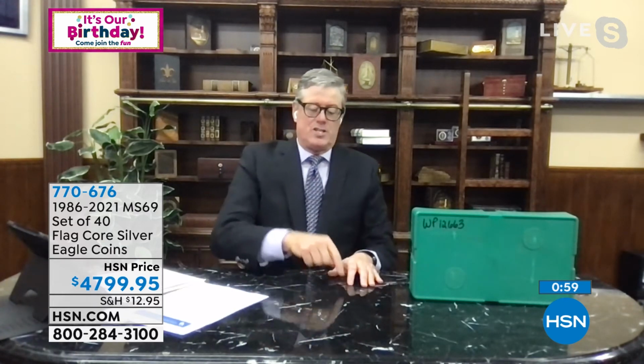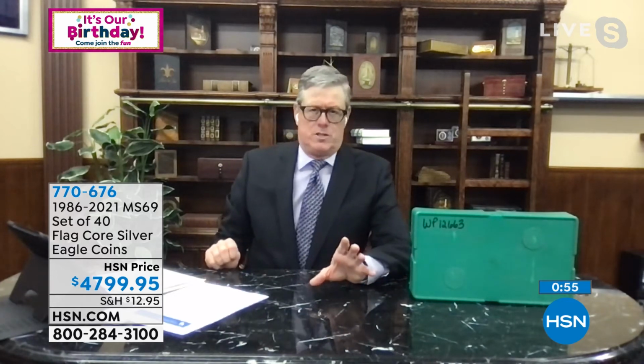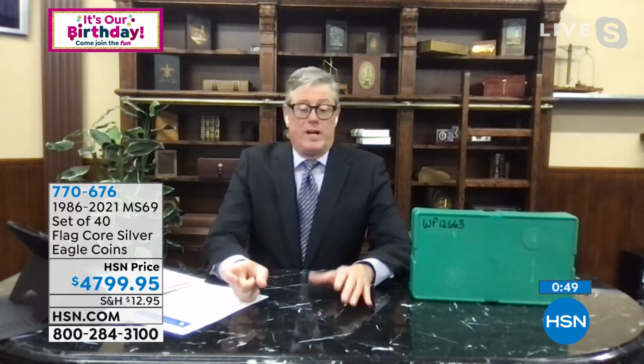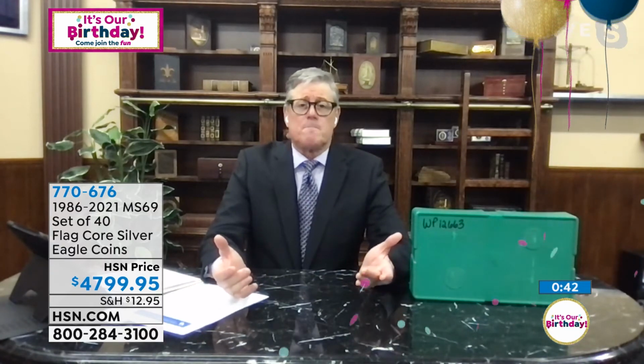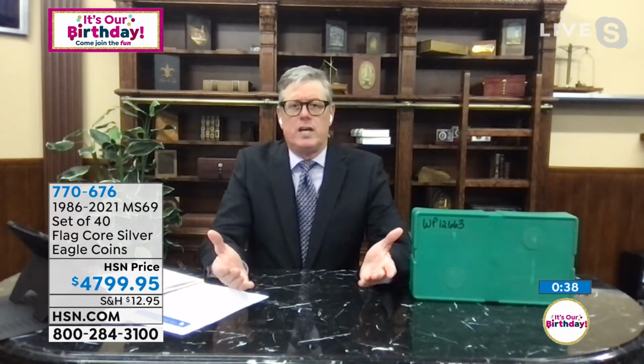All of those other coins, 2009, 10, 11, 12, all the way up to 2020, they've made tens of millions of each one of those coins. Still collectible, still desirable, still something you need to build in your collection. And then the 2021, we're not going to see 50 million coins or 40 or 30 or 20 or even 10 million coins of the 2021 Type 2s. And then the emergency issues are less than a million coins each.